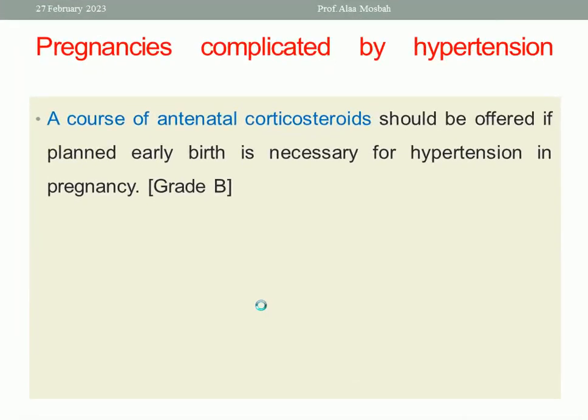Okay? What about pregnancies complicated by hypertension? Can I give antenatal corticosteroid? Yes, a course of antenatal corticosteroid should be offered if planned early birth is necessary for hypertension in pregnancy. Okay? This is grade B recommendation. Hypertension with pregnancy, preeclampsia, and so on.